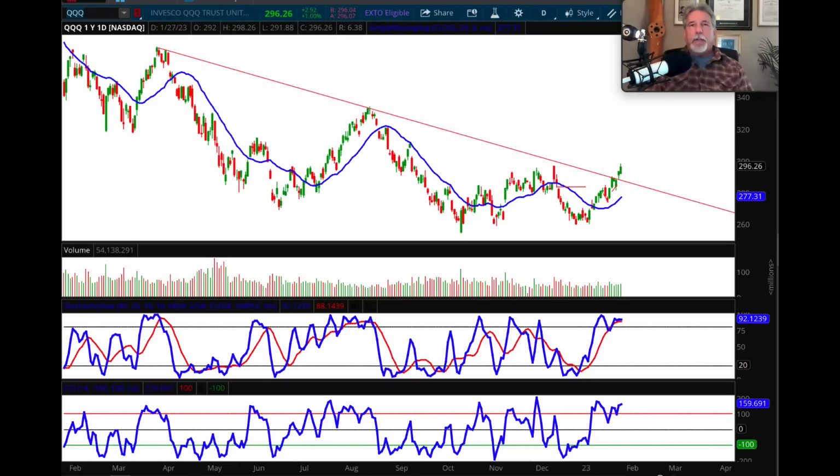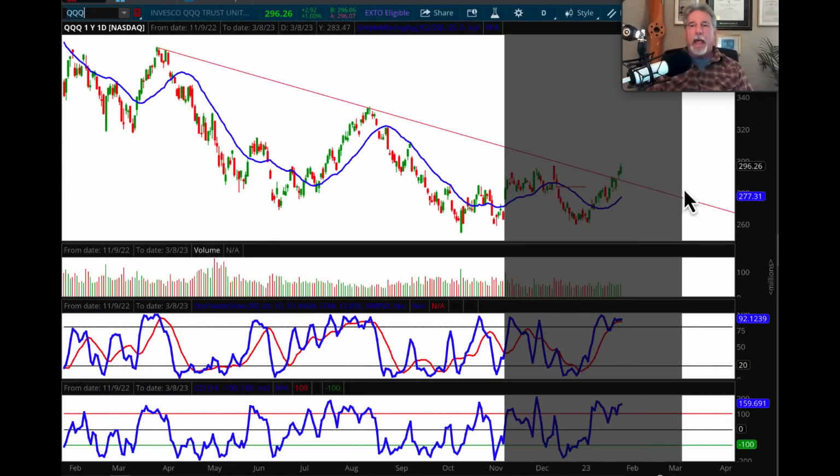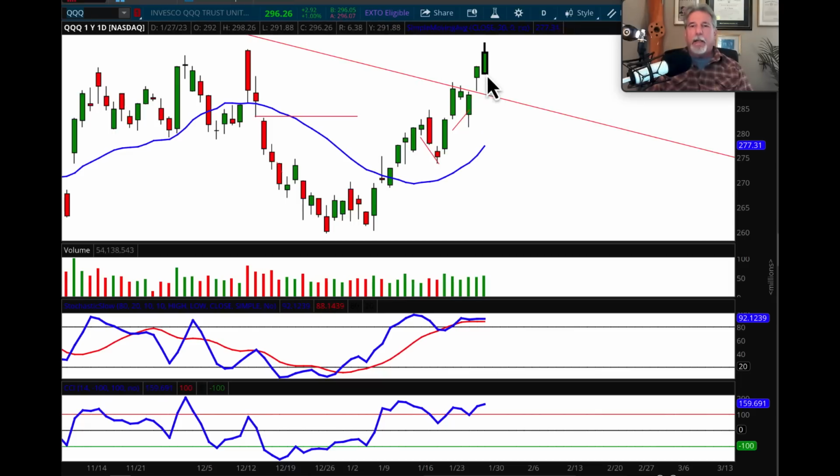And if you look at the cues right here, you'll see that we have indeed traded over this trend line. This diagonal line right here represents the longer term trend line. And while many investors might believe that this is the big breakout that everyone's been looking for, and we're right back into a bull market, I must caution all of you because this is a danger zone.